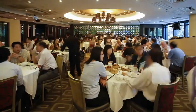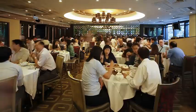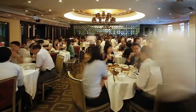Whether you're dining at a Michelin-starred restaurant, enjoying street food, or savoring local favorites, you'll find that food is an integral part of the Hong Kong experience.